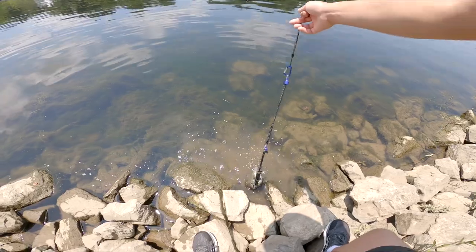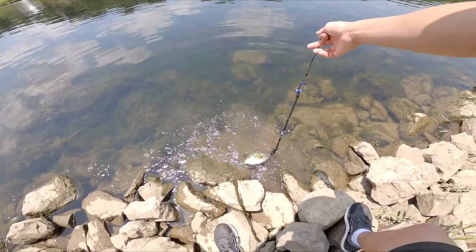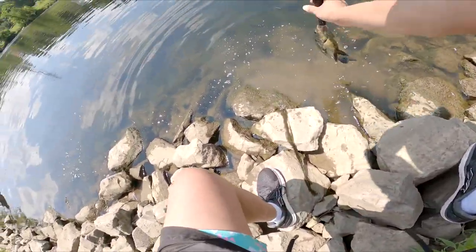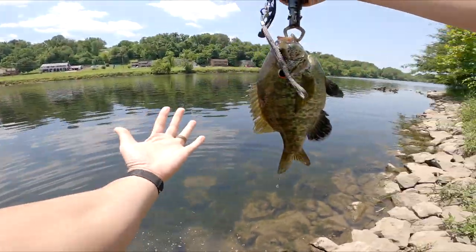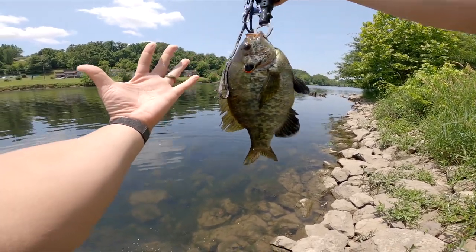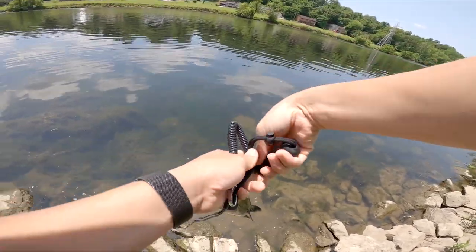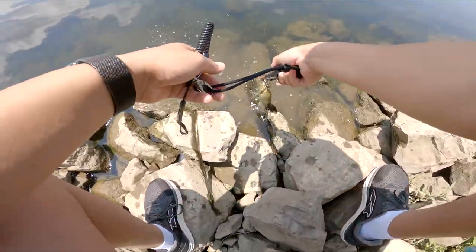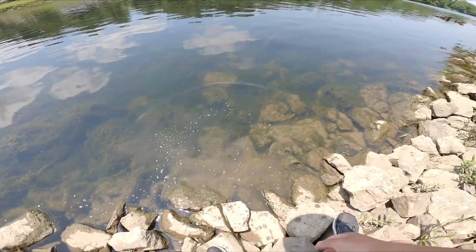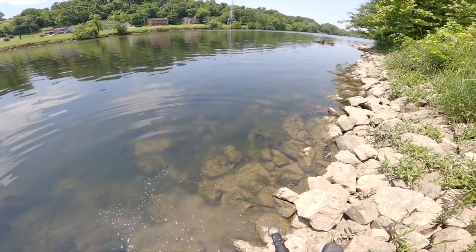Let's go. I didn't catch a big bass, but I sure did catch a big ass bluegill. Yeah, look at that. Look how big that is, guys. Freaking the size of my hand. Bro, what the heck? Look how chunky, dude. Let's get this release. Get it back to its bed. Here you go. There you go. Swim off. Look at that. That thing's massive.